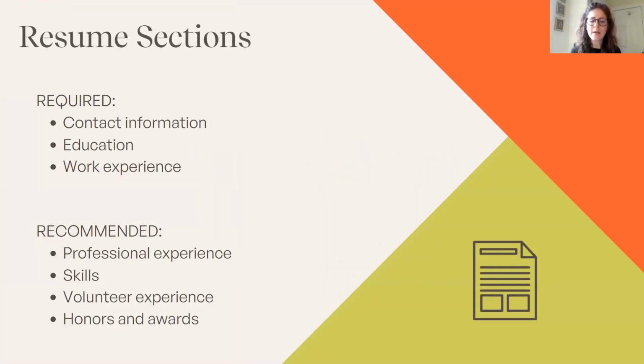Now, there's different sections to a resume. The sections that are required are contact information, which comes first, education, and work experience. Some other sections that are recommended, if you have the room for them, are professional experience, skills, volunteer experience, honors, and awards. Those could be some good things to add.